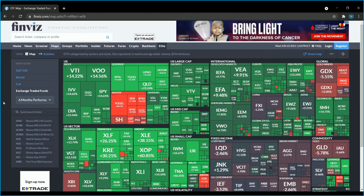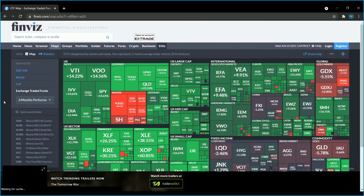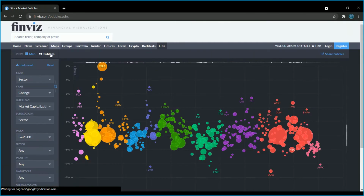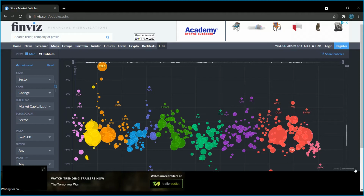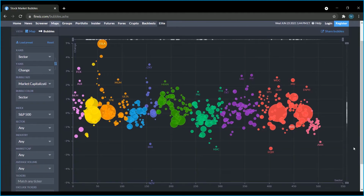All right, so that's the maps. There's another visual tool here that I want to show you, not just the maps. The bubbles is pretty cool too. So right now we're on map, click over to bubble, and we get kind of a bubble chart of the same kind of information that we were looking at before, but we can manipulate it a little differently now.